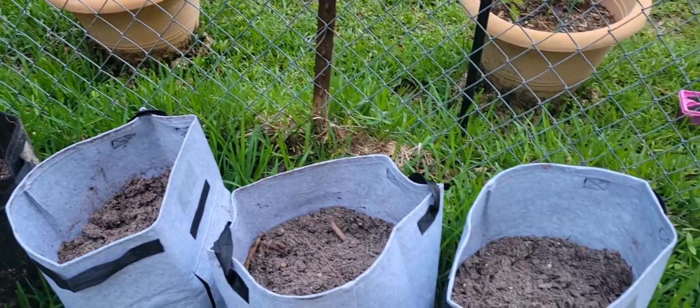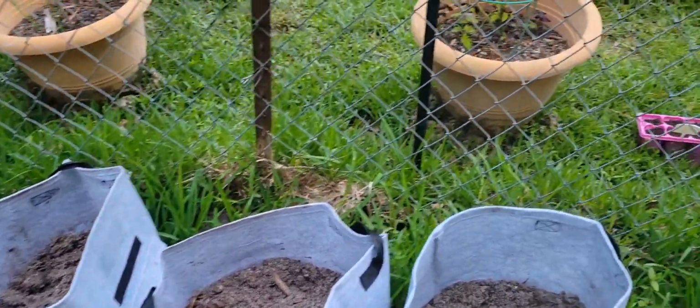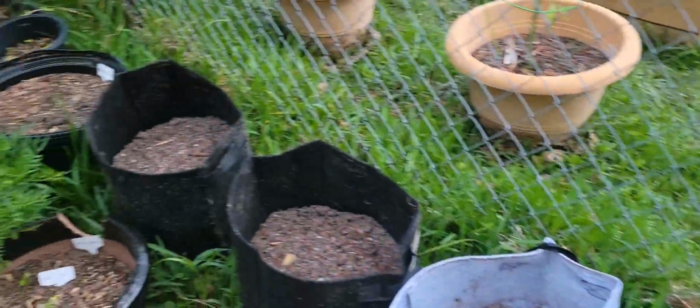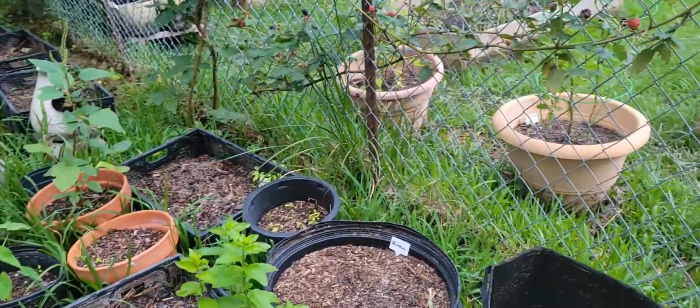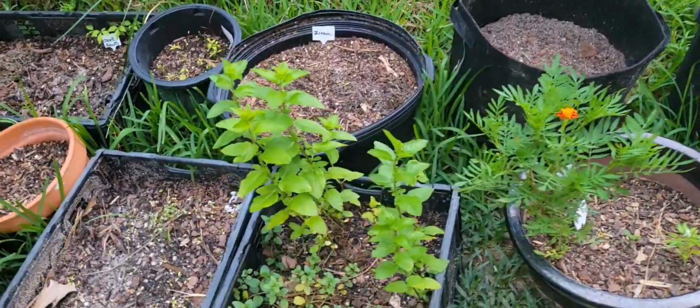And we're back with our veggies. We've added some grow bags, and in those we've put some potatoes. Hopefully we'll see them sprouting pretty soon.